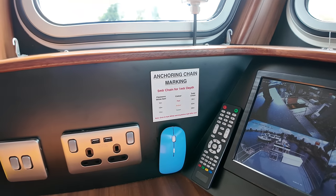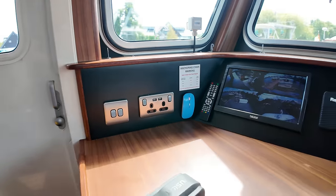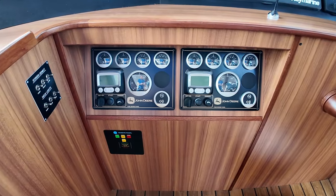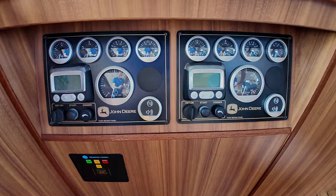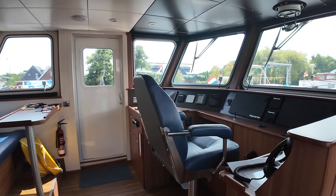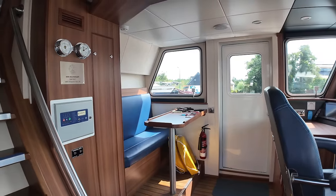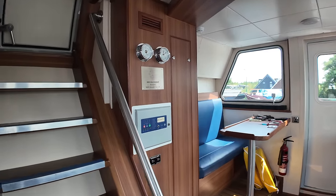The autopilot system in use is the Raymarine p70s, and radar capabilities are provided by the Raymarine Magnum radar system. Engine information is relayed via two easy-to-read control panels with both digital and analog displays. Behind the helm position is an elevated seating area located over to the port side of the wheelhouse. As always, I'm interested to hear what you think of this wheelhouse, including the layout and the equipment. Let me know in the comments. So that is the wheelhouse.